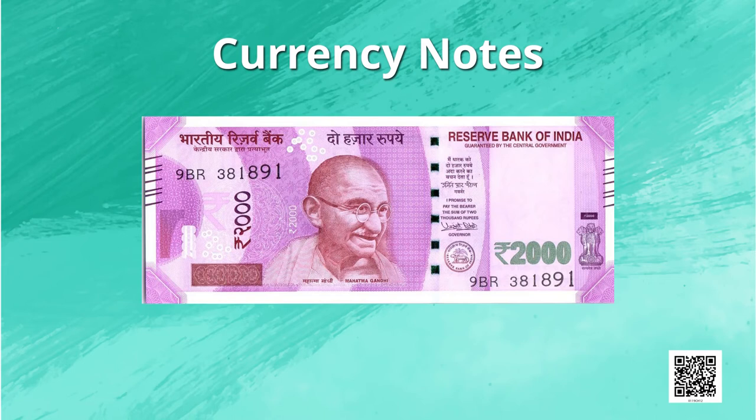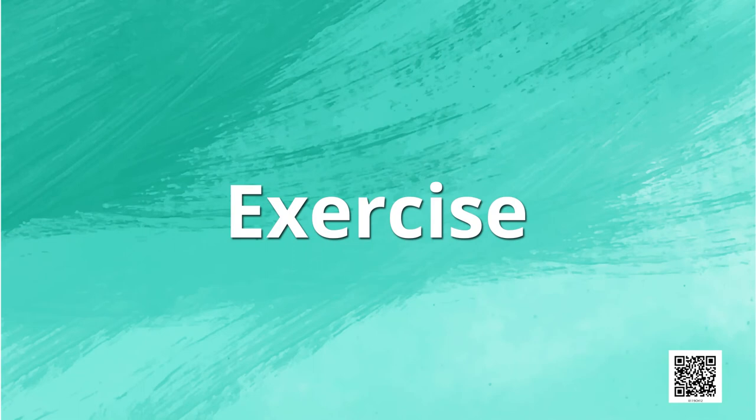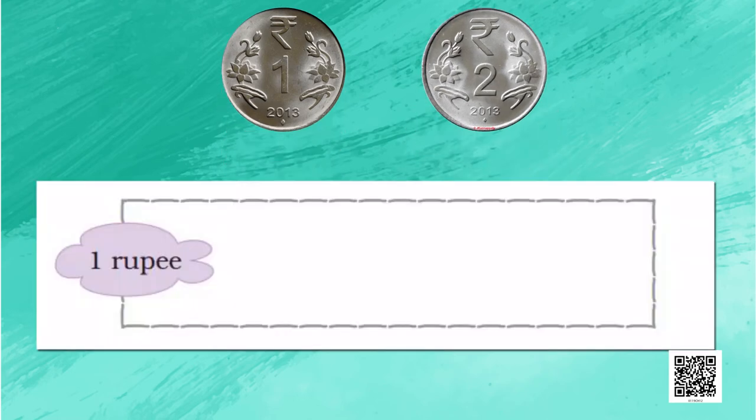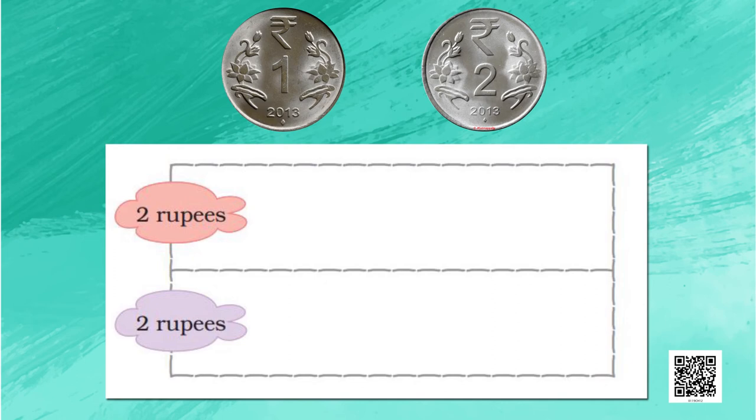Now, let's move ahead and try to do this exercise. Here we have 2 coins. The value of these coins is that of 1 rupee and 2 rupees. Now, make the given amount using different combinations of these coins. The first amount is 1 rupee. For this, we can use a 1 rupee coin to have this amount. Next is 2 rupees. Yes, for this, we can use 2 coins of 1 rupee each.